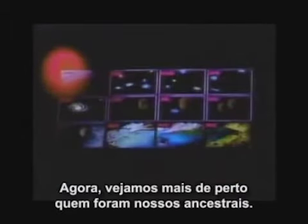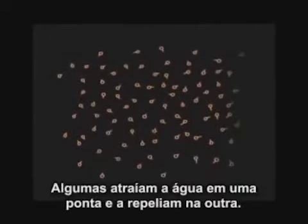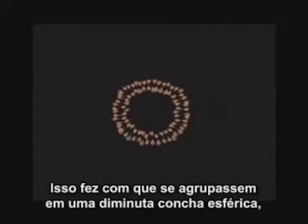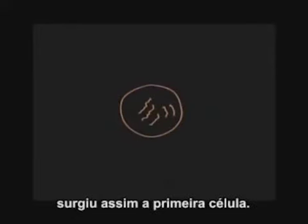Now, let's take a closer look at who our ancestors were. A simple chemical circumstance led to one of the great moments in the history of our planet. There were many kinds of molecules in the primordial soup. Some were attracted to water on one side and repelled by it on the other. This drove them together into a tiny enclosed spherical shell, like a soap bubble, which protected the interior. Within the bubble, the ancestors of DNA found a home and the first cell arose.